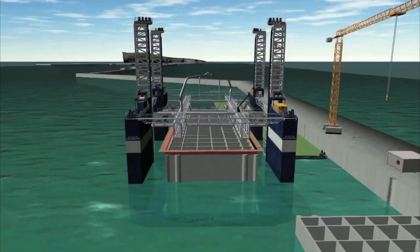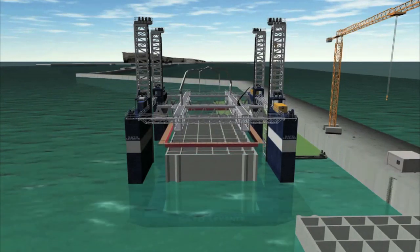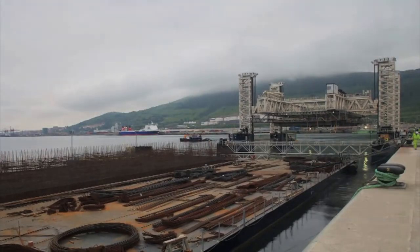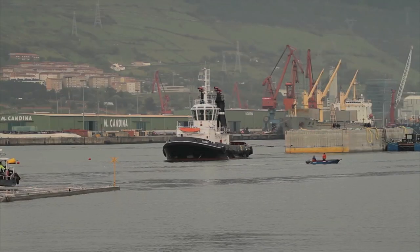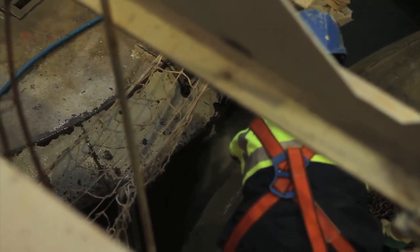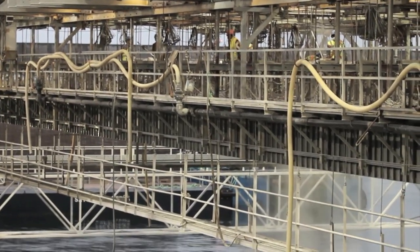Finally, the formwork is raised to a safe height and the tanks are ballasted until reaching the launching depth, the moment when the free floating of the caisson is produced, and it can be towed to the place of preparation for later mooring. The last operation is to clean the formwork so that the construction of the next caisson can begin.